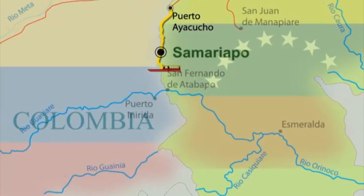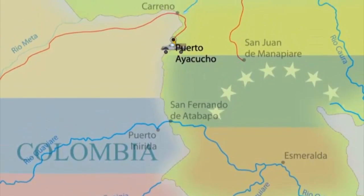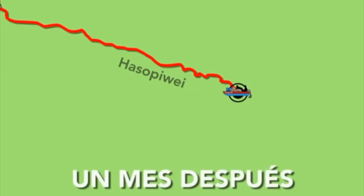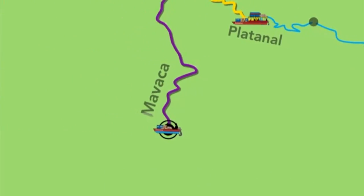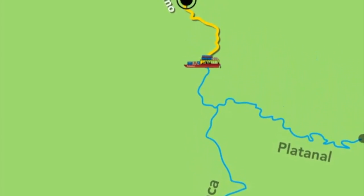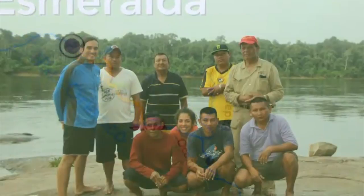From there, the captain returns to Puerto Ayacucho to retrieve the additional fuel, and then returns along the same route described before. 1 month later, when the technical team has successfully distributed the ivermectin, Pototeri goes back to pick up each team member at the respective river source and returns along the same route.